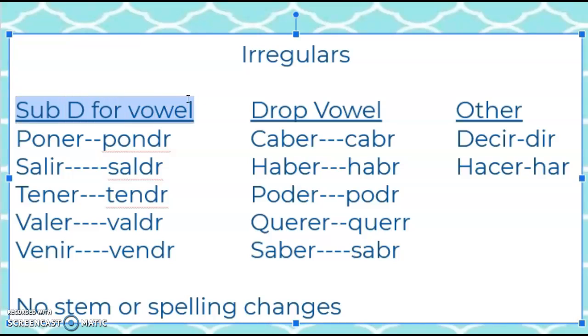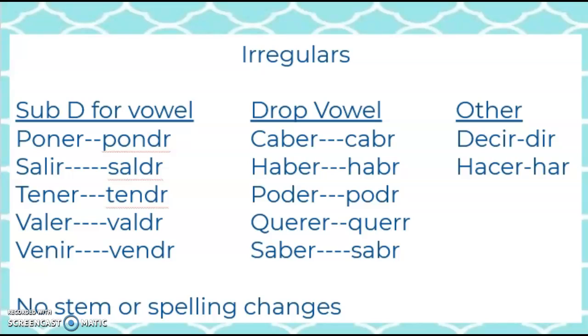I have a group where they get D's in them. There's a group where they drop their last vowel, which in this case are all E's. And then we have the other group. So I would screenshot this. Writing them down would be even better because you get practice writing. There's a Quizlet set that will help you learn them. Doing your homework is always good practice too. I'm pretty sure there's some songs on YouTube of people making rhymes with these to remember them as well.